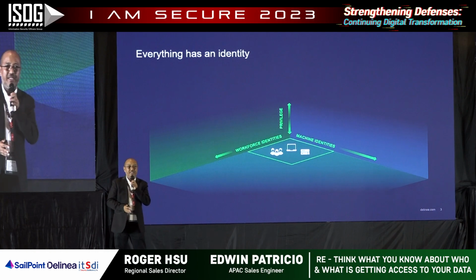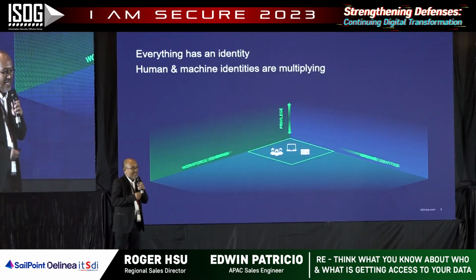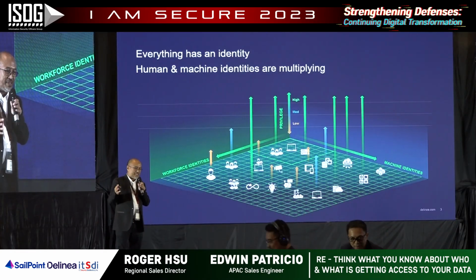Everything has identity. In my previous life, it was easy to manage the specific boundaries. It is contained in one network, and I can control it with perimeter defense. The identities are minimal, and because of that, we can apply a single approach, like the concept of castle and moat. Right? Everyone that is outside of my network, you're not allowed to touch. Anyone that is inside, you're good to go. Right?